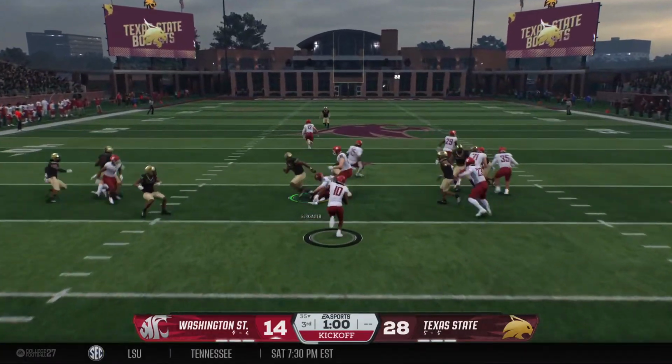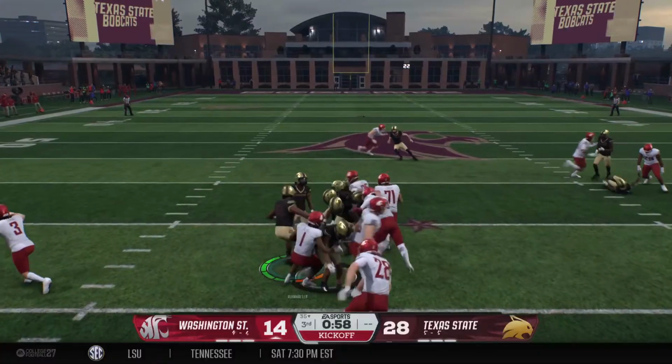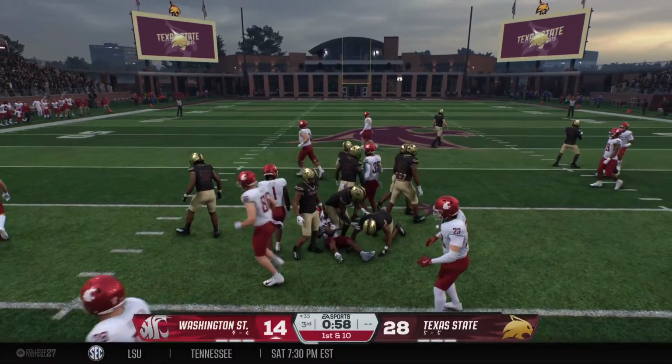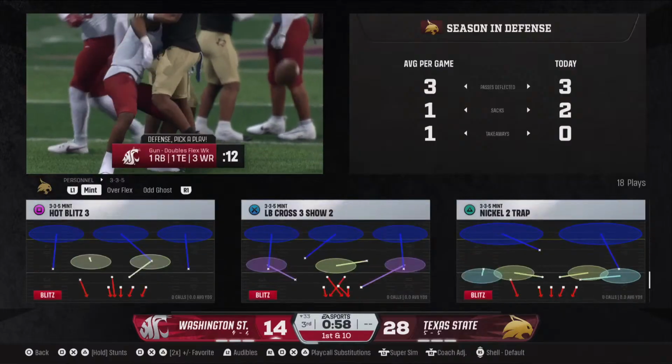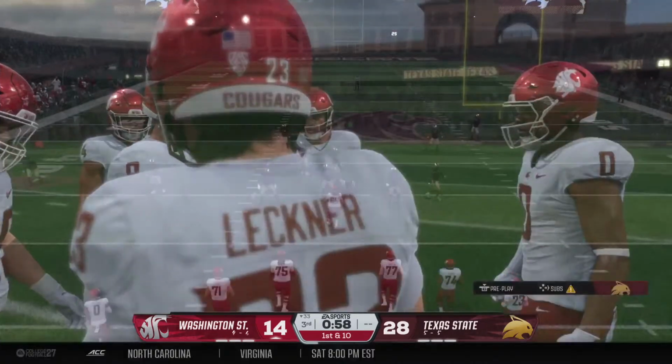From inside the 15, chance for a good return. He'll bring it out to the 33-yard line, and that's where he stops, and that's where they'll put it in play. Let's check in with Holly Rowe.